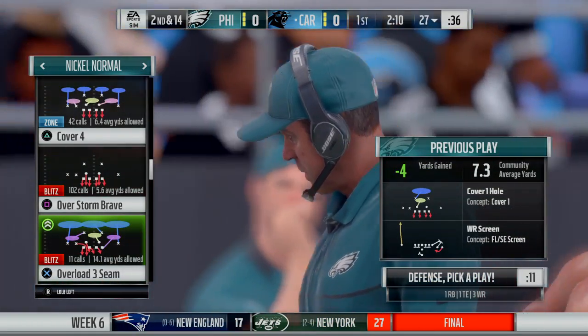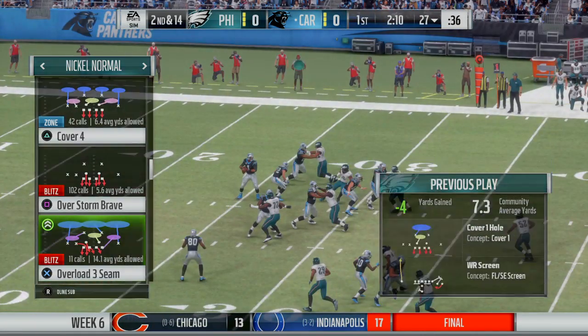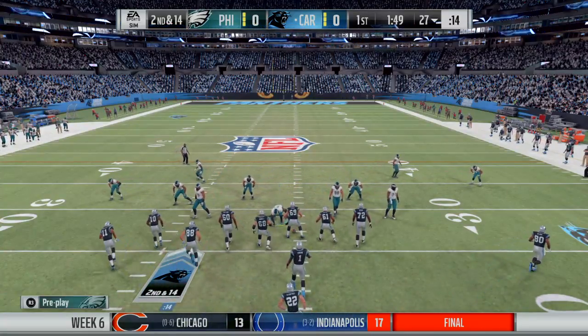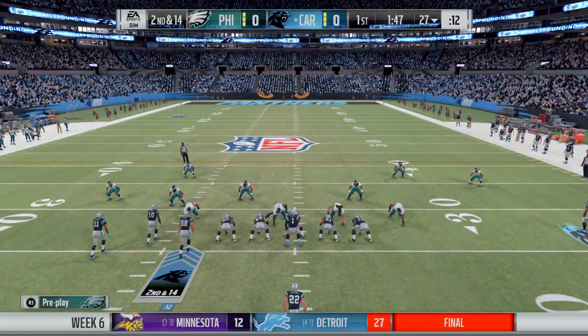They completed the screen on the perimeter, but boy, that was textbook defense, exactly as you're taught to play against a wide receiver screen, and they snuffed it out for a loss of yardage.